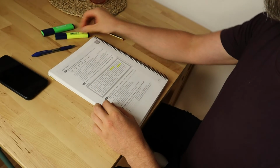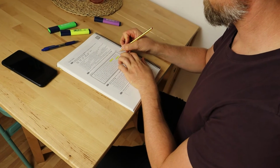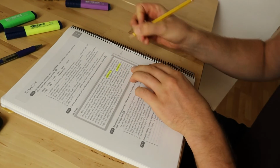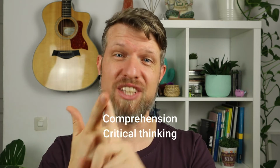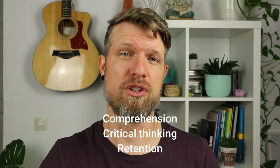Furthermore, writing down some notes in the margins or in a separate notebook, for example, allows you to record your insights, questions, and summaries. This not only reinforces your understanding of the material, but also provides a valuable reference for later review. By engaging actively with the text, you are not just a spectator, and active reading improves your comprehension, your critical thinking skills, as well as the retention of the material that you've read.